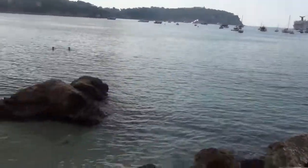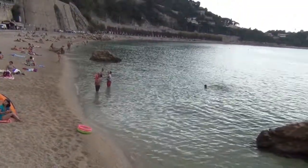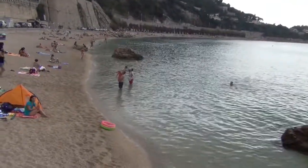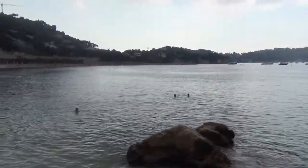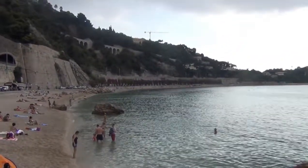Boats out there. Also looks like this bay is pretty stable as far as tides go. A couple of feet and that looks like about it. It's definitely warm enough to swim in because people are doing it.